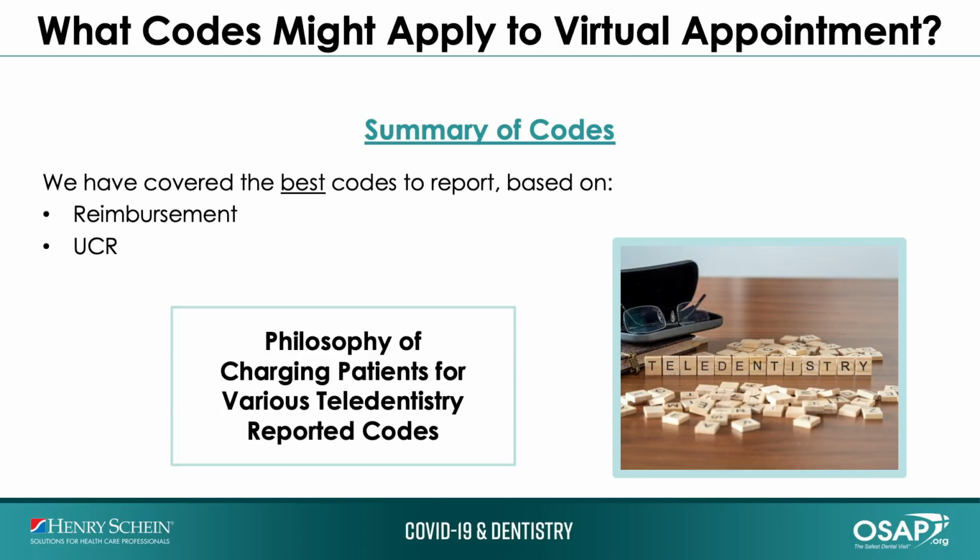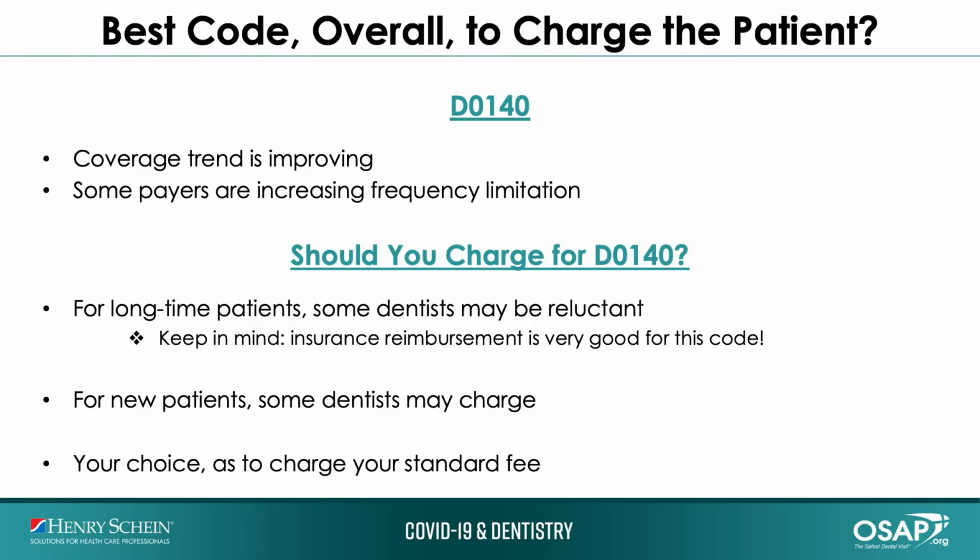Now, let's get into the philosophy. What about the philosophy of charging patients for these various teledentistry reported codes? This is a personal decision. Well, the best code overall to charge the patient, which of these several codes that I've looked at and explained today, which one overall would be the best one? Again, code 0140 is the best bet.